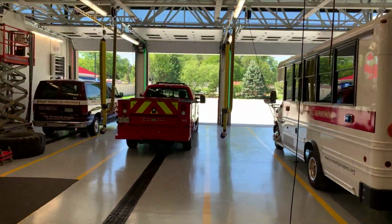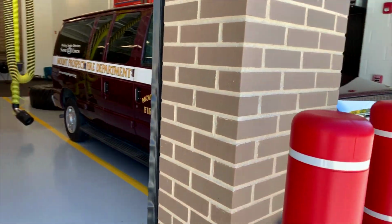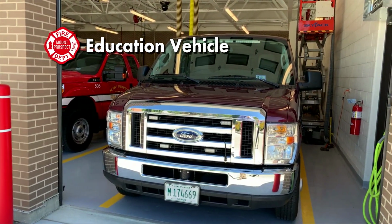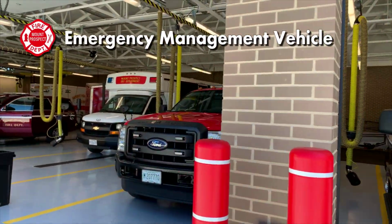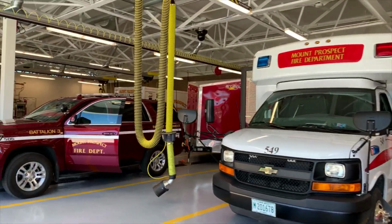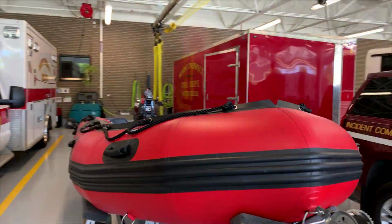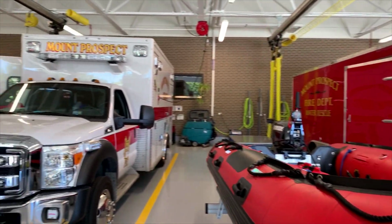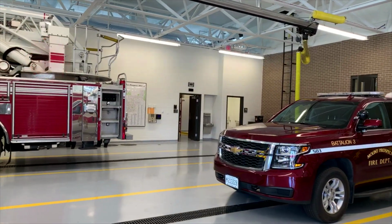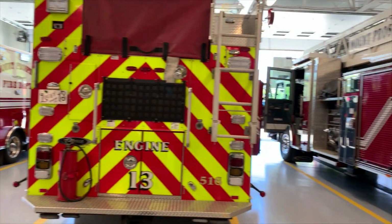Entering the apparatus floor, we see some of the most important safety improvements within this new facility. With 7 bays, there's ample room for all in-service vehicles, including an education vehicle, an emergency management vehicle, a cooling or warming bus, and the shift commander's vehicle, Battalion 3. A water rescue boat, a water rescue trailer, a reserve ambulance, a reserve command car, Ambulance 13, Engine 13, and the tower ladder.